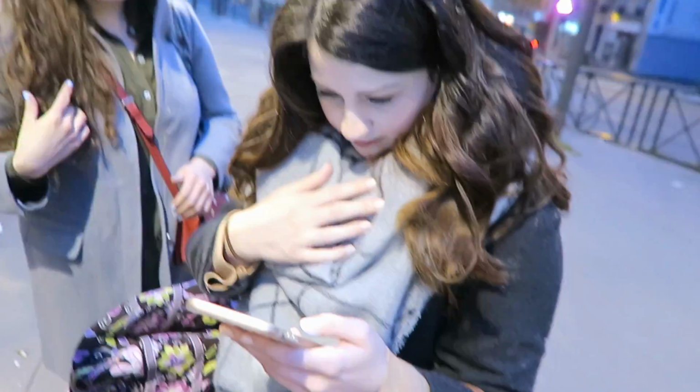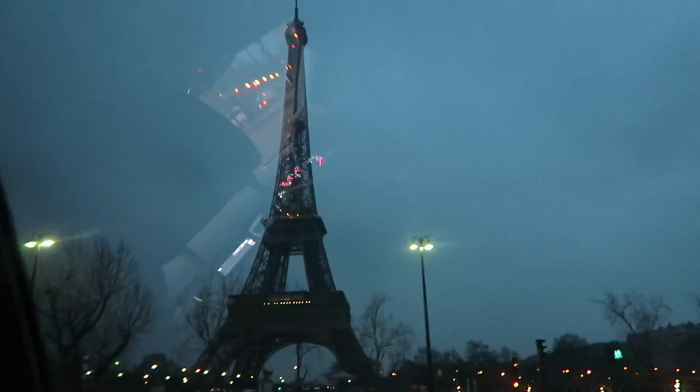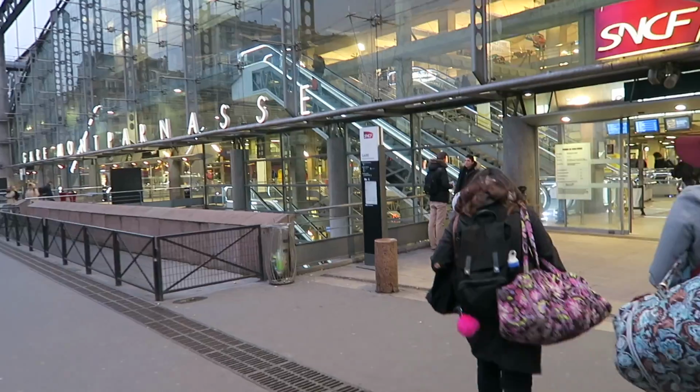We were trying to take public transportation, but the train was going to be way too long. We were going to miss our train to Bordeaux. So, Ubering. Hopefully, we make it. So we just got on the train. We got here just in enough time. And we're heading to Bordeaux. And we're eating my croissant. See you in Bordeaux.